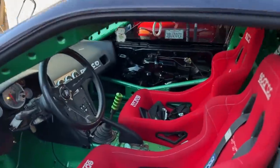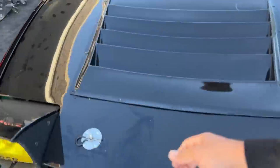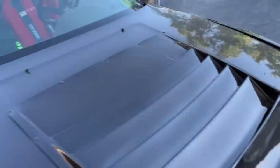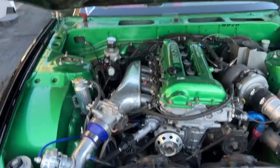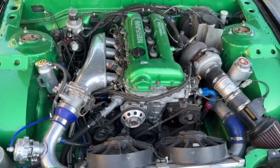Kind of want to show the new viewers this thing. Probably the craziest 240 that you'll ever see. Gabe's had this thing for how long? Like 13 years. This is his first 240. And it's just fully crazy race car V-mount.